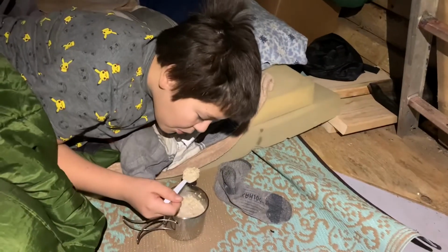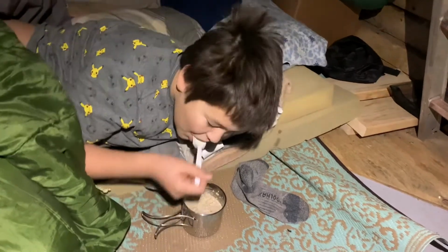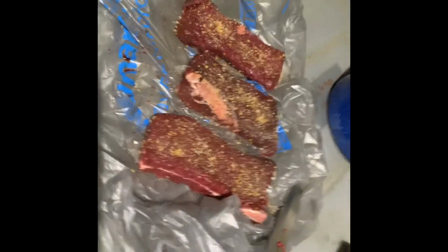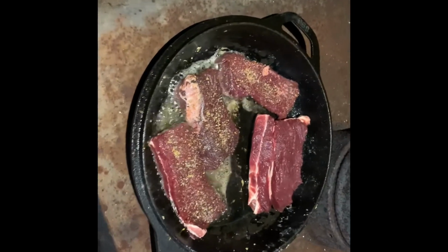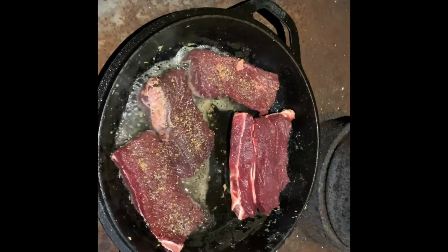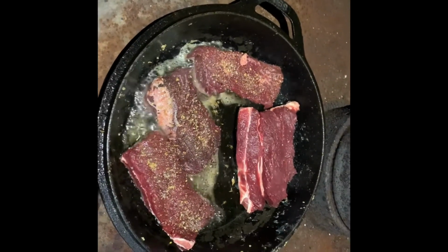This kid is always eating. Just kidding. Yep. Cooking up the steaks this morning so that we have them later for lunch before we take off.